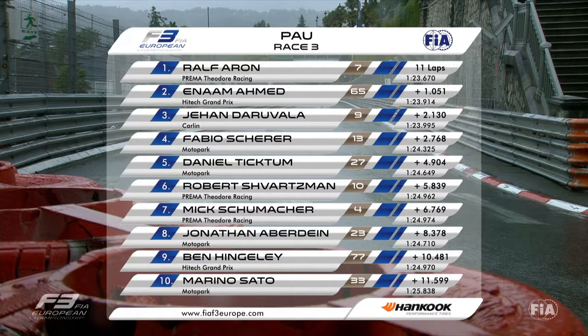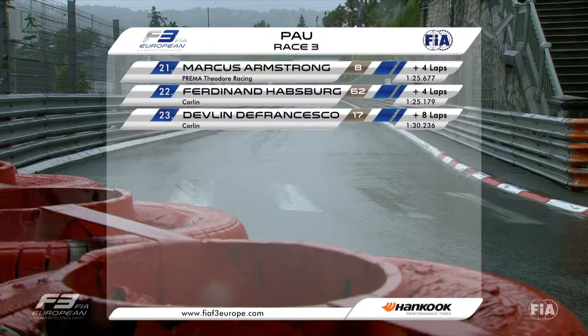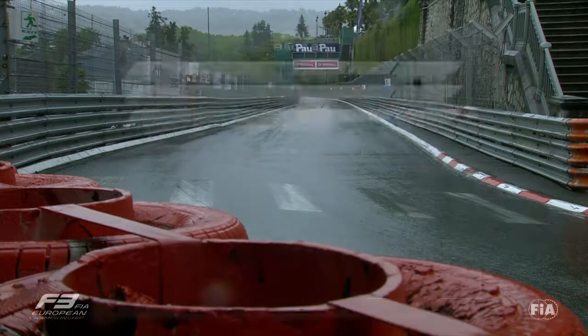Confirmation of the race results then, with the race suspended with just under 13 minutes to go, because of the weather. So Ralph Aron, the winner after 11 laps. Ahmed in 2nd. Jan Daruvula in 3rd place. 4th for Fabio Scherer. 5th, Dan Ticktum. 6th, Robert Schwartzman. Mick Schumacher 7th. Jonathan Aberdeen 8th. Ben Hinchley 9th. Marino Santos in 10th place. They can see the 3 drivers that DNF'd.